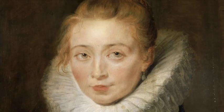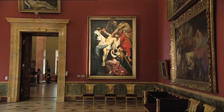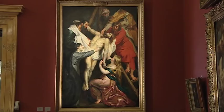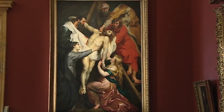The energetic and exuberant art of Rubens resounded through the age and beyond. The greater part of his creative work, Rubens dedicated to the church. The monumental triptych, The Descent from the Cross, was painted for the altarpiece of Antwerp Cathedral. The central part of the triptych is held in the Hermitage.